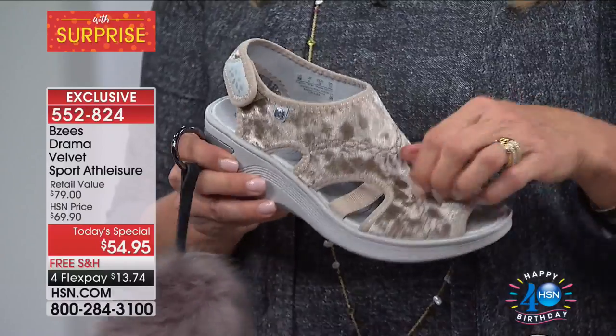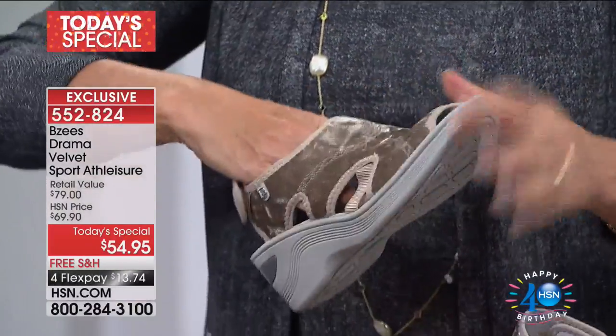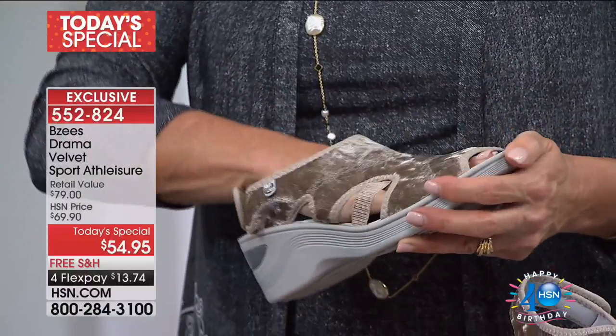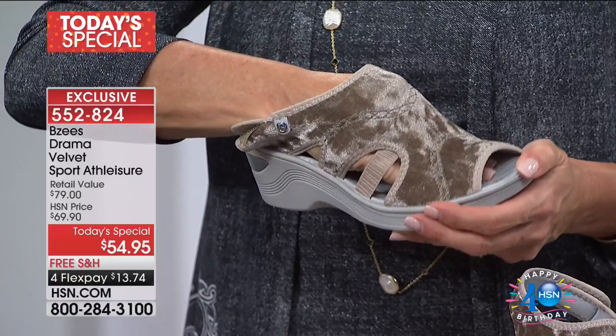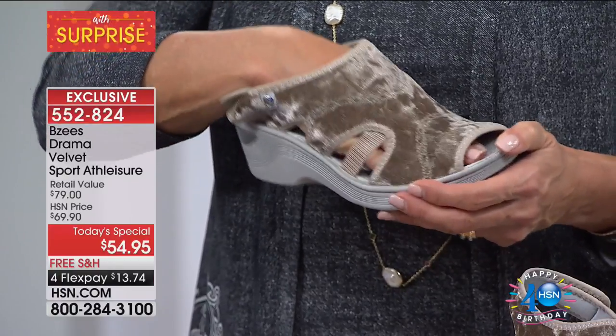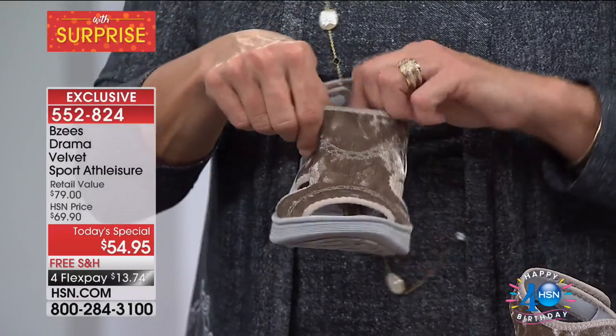So you can see Suzanne's holding it. But when you put your hand in these shoes, it's like you're almost putting on support hose. Yes. It has that feeling. It's so different and so liberating. It really is magical to feel and to walk in.